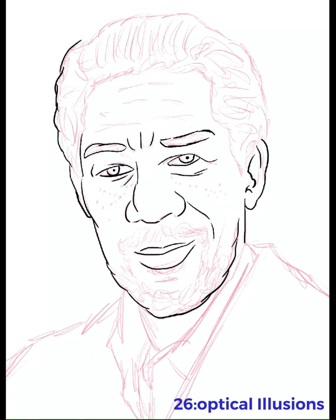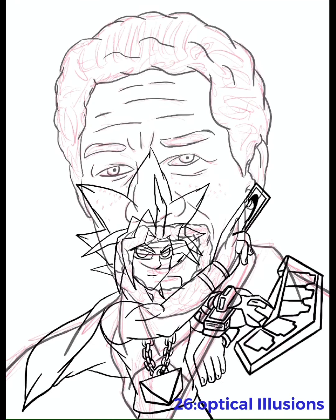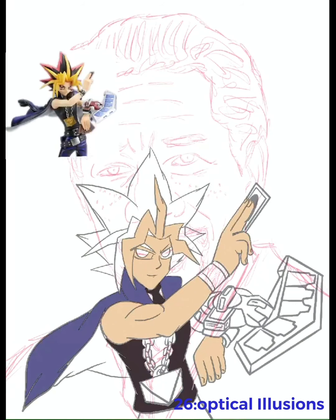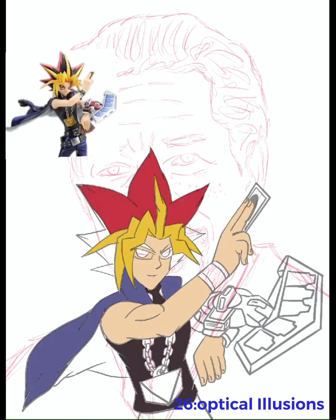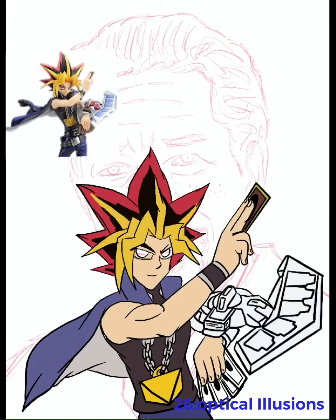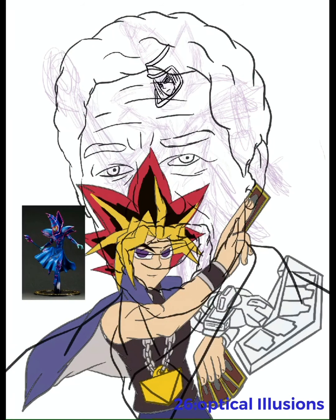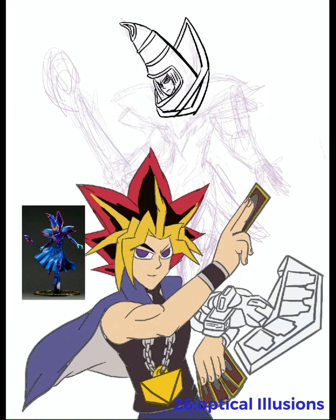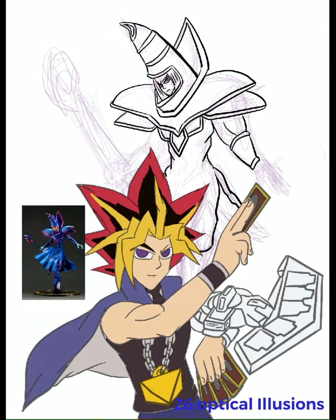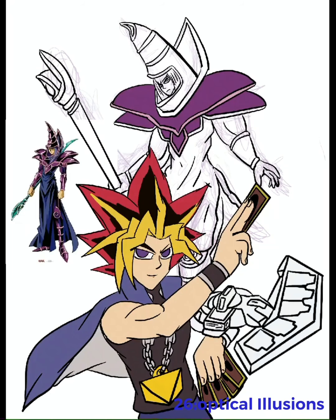So I have him staring with the noble stare that he usually gives in a lot of his films. And I laid the different sketches on top of each other. And I always use reference when it comes to putting down the flat colors, especially when it comes to anime characters. So I have the Yugi character drawn, and then I decided to put in his favorite creature that he likes to summon, the Dark Magician. And I take some colors.